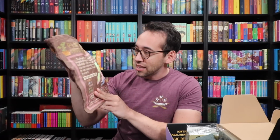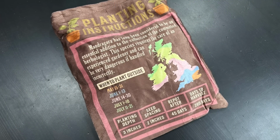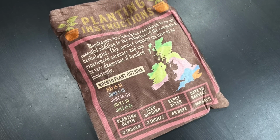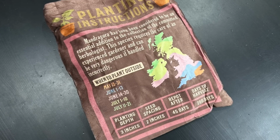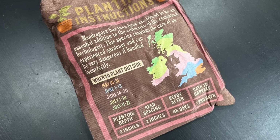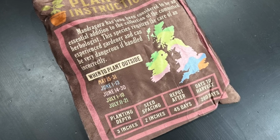So planting instructions on the back, and it's printed. Like the back is printed. That gives you instructions like a normal seed packet. So planting instructions, Mandragora has long been considered to be an essential addition to the collection of the committed herbologist. This species requires the care of an experienced gardener and can be very dangerous if handled incorrectly.